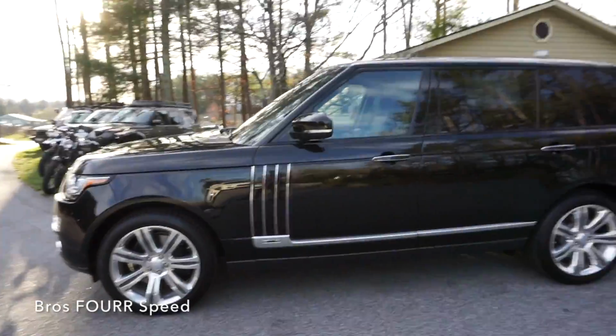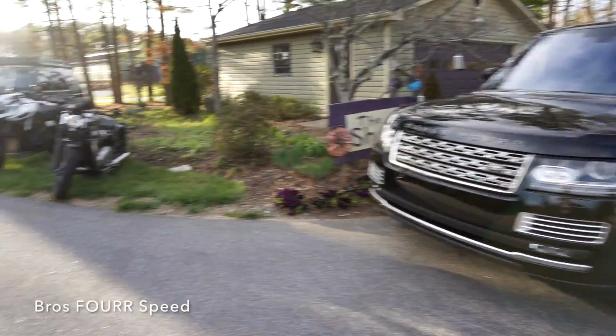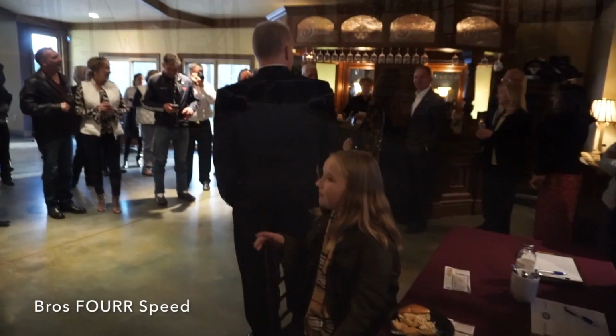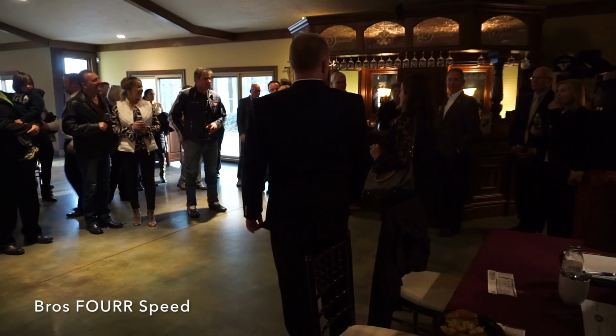Let's take a look at this Range Rover SV Autobiography. This is insane to see in person. Very cool. We got a few bikes, some more Land Rovers. We got a cute little surprise for you outside, and then we got a larger one.